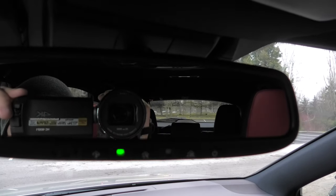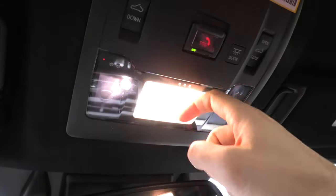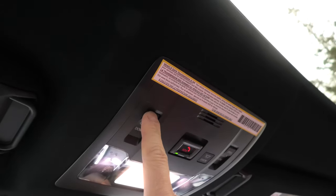The glove box has a decent amount of room, and as you can see there is a small LED light inside. The rear view mirror is auto dimming. Here we have the dome lights, which are touch sensitive. And right here we have two switches for the sunroof. So this one will partially open it, and this one will completely open the sunroof.